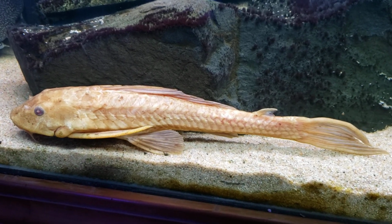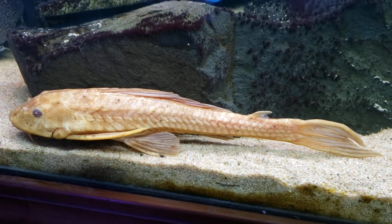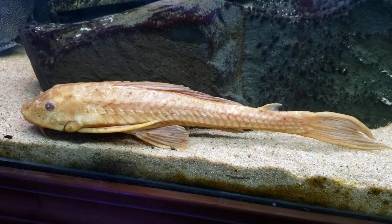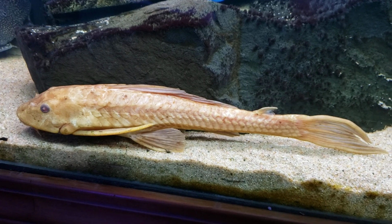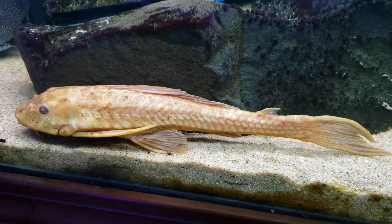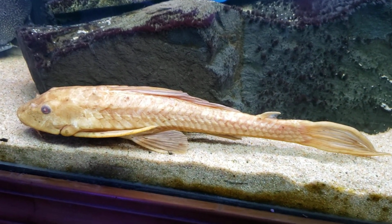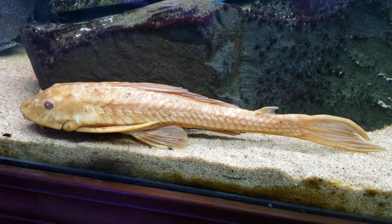These guys live to be about 10 to 15 years. And they enjoy waters of 78 to 82 degrees. They enjoy a pH of 6.5 or higher to about 7.6. The family name of this is Loricariidae. So they're catfish.